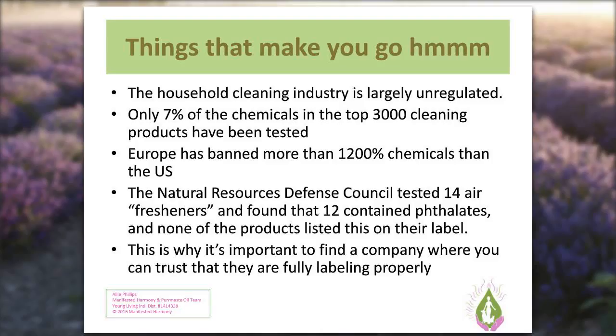The Natural Resources Defense Council tested 14 air fresheners and found that 12 contained phthalates. And I'm going to talk about phthalates. And none of the products listed this on their label. And that's allowed. This is why it's so important for us to really educate ourselves and to find a company where you can trust that they are fully labeling all of their ingredients and they're being fully transparent.